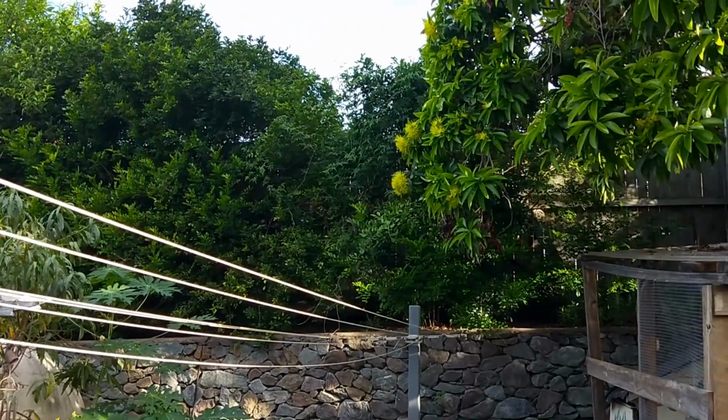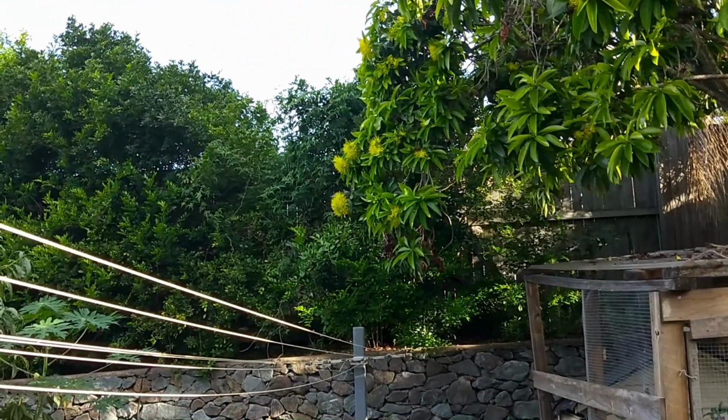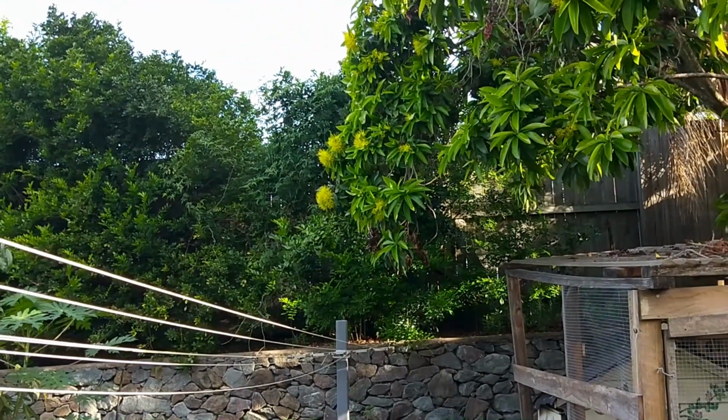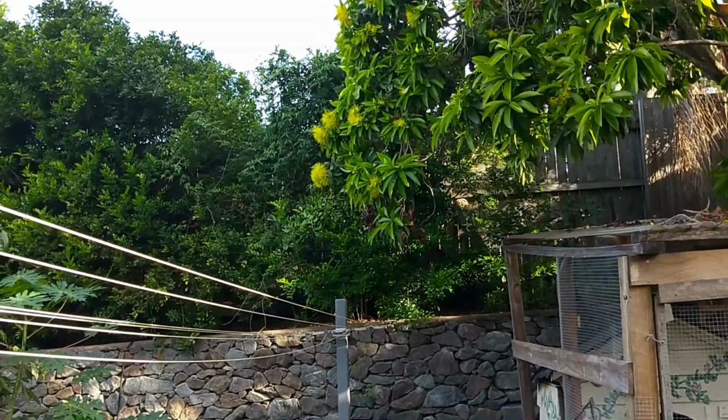Oh, I should be doing pretty soon, because that golden penda there's come into flowers, so pretty soon I'll be doing a whole lot of rainbow lorikeet clips, because I bloody love that tree.